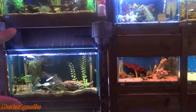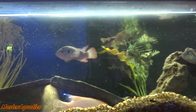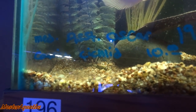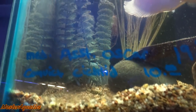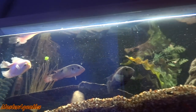Right here. So if we look up here, we got these fish. I don't know the name of these fish, so I'm going to look over here. And in blue it says it's a convict cichlid. It's a convict cichlid. Also with some Oscars in there, but I don't see any Oscars.